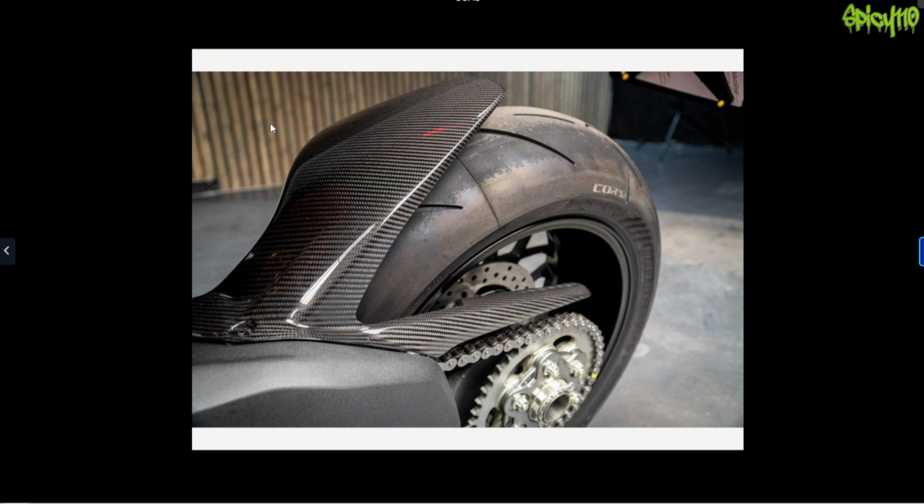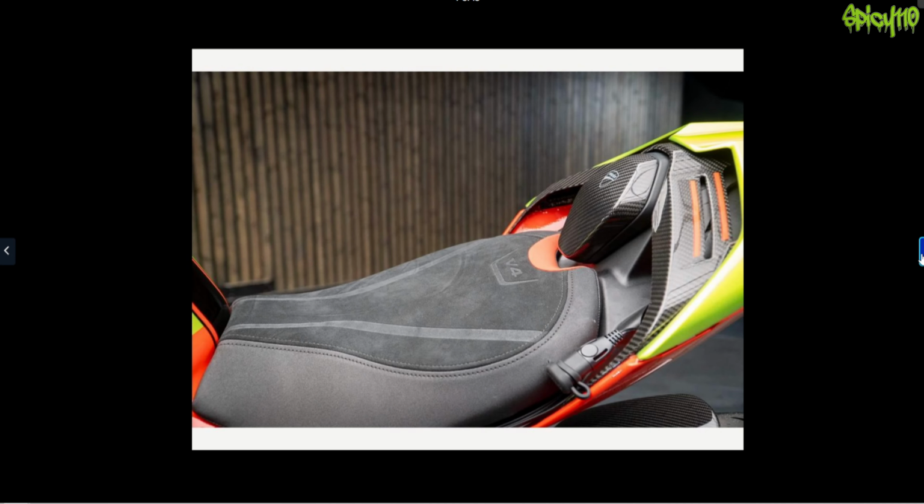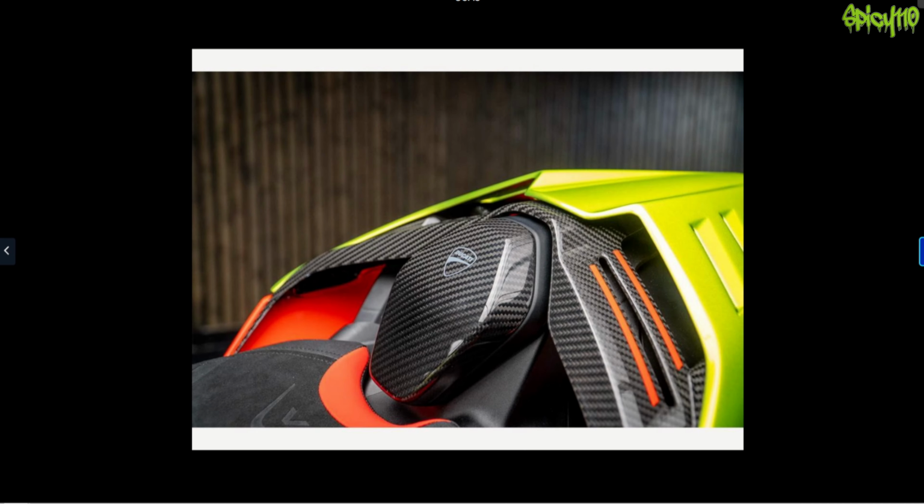Oh, see, that looks amazing. That there, now make the rest of the bike look like that. And I'm not just talking about the carbon, I'm talking about the shapes. Just have your port lead just hanging out there right in the way of your ass.